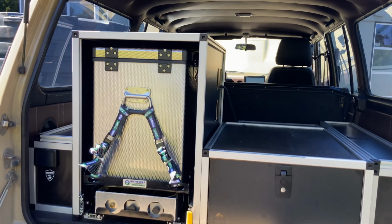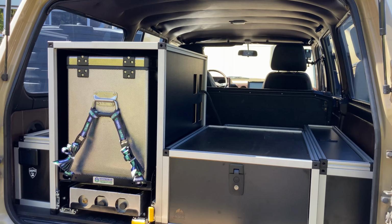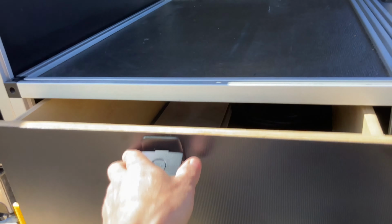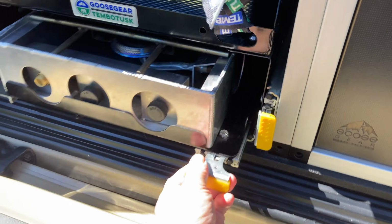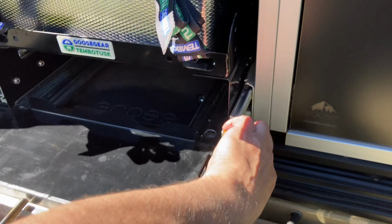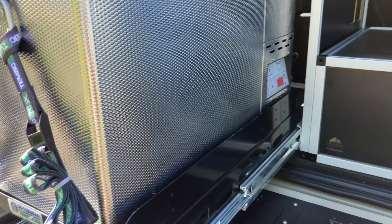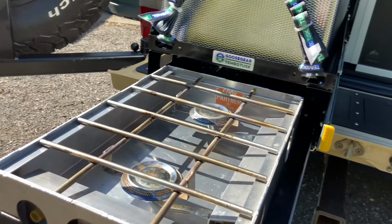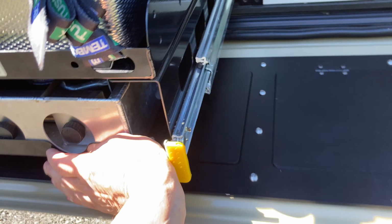And this is pretty trick. Has a full Goose Gear buildout in the back. Custom spec'd and fitted just for this. With a stove. And with a fridge. Everything you need to get out there and do some exploring.